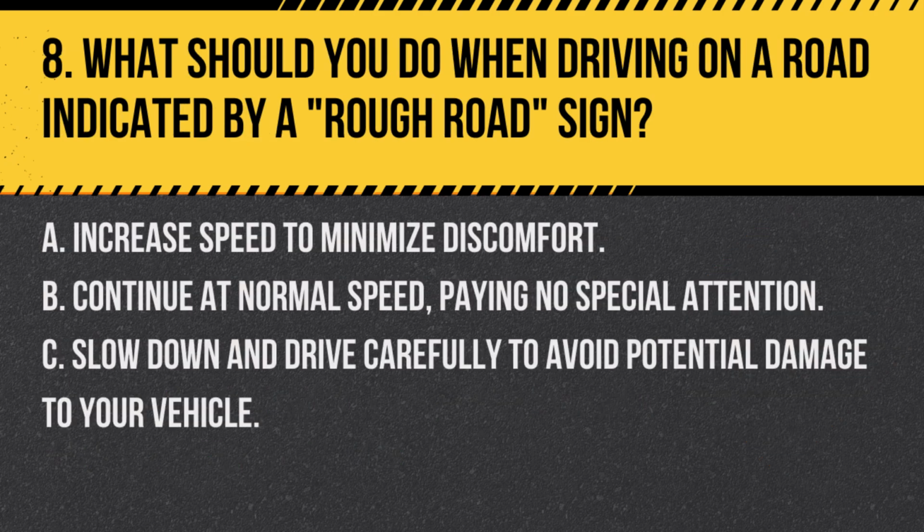Question 8. What should you do when driving on a road indicated by a rough road sign? A. Increase speed to minimize discomfort. B. Continue at normal speed, pay no special attention. C. Slow down and drive carefully to avoid potential damage to your vehicle.